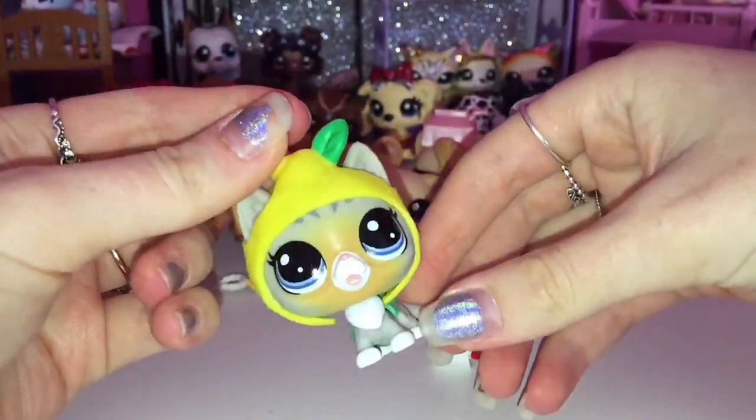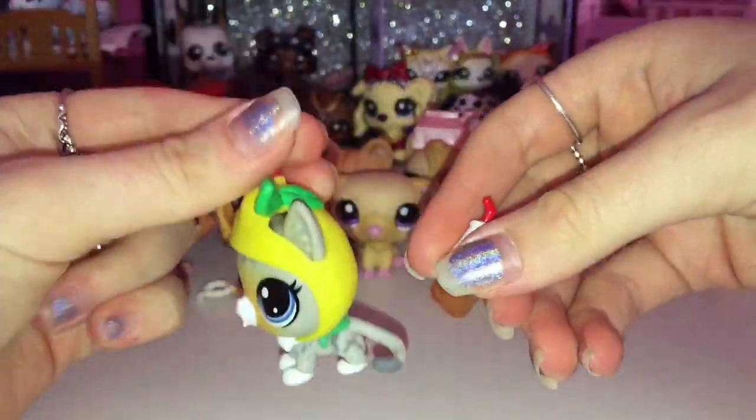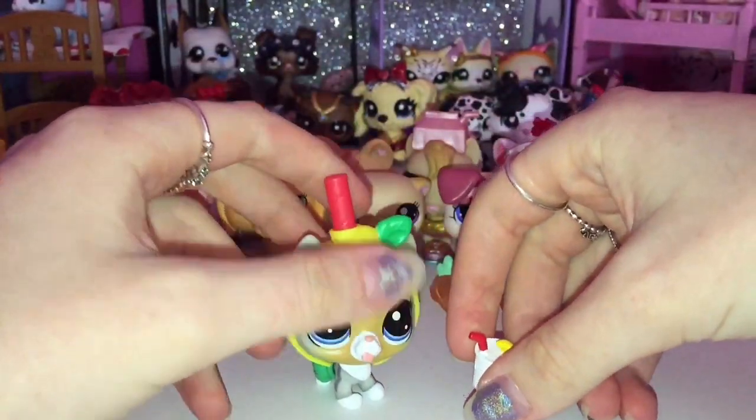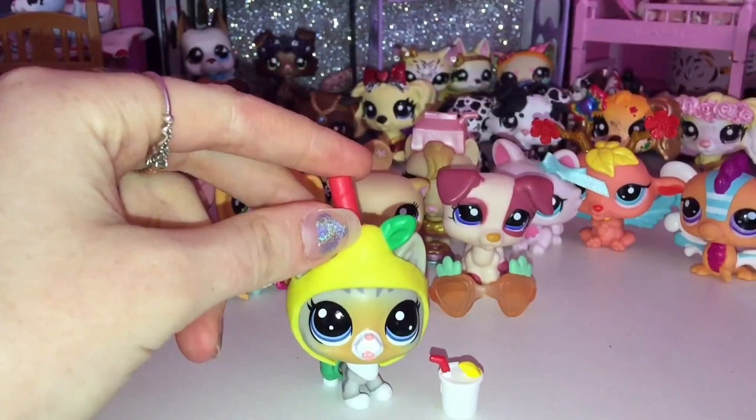I was like, I ordered a thirsty pet. I can't remember which one. And now I know. It was this cutie patootie. I really love the thirsty pets and the hungry pets. Like, not all of them. Some of them are ugly. But this one is cute.